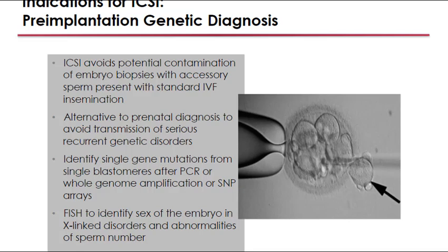PGD is utilized to avoid transmission of serious recurrent disorders by identifying single gene mutations from biopsied blastomeres after polymerase chain reaction, whole genome amplification, or single nucleotide polymorphism arrays. Furthermore, the sex of the embryo, as well as chromosomal translocation, can be identified using FISH.